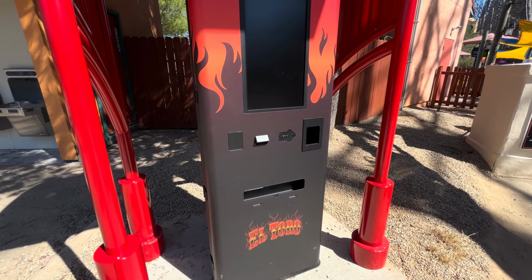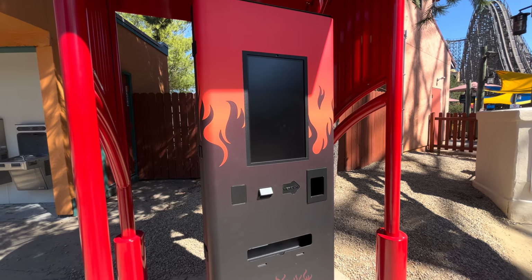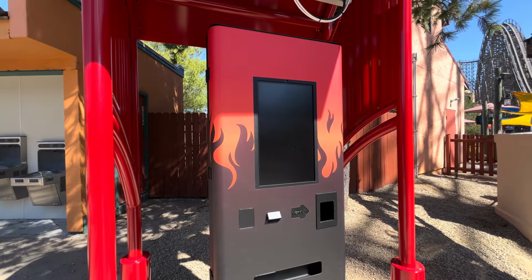Next to El Toro's entrance, they got their very own Fastlane kiosk. These exist at the Cedar Fair parks. These are basically where you purchase your own single-use Fastlane. I know these are coming to Jersey Devil, and I'm not sure where else they're going to get them.